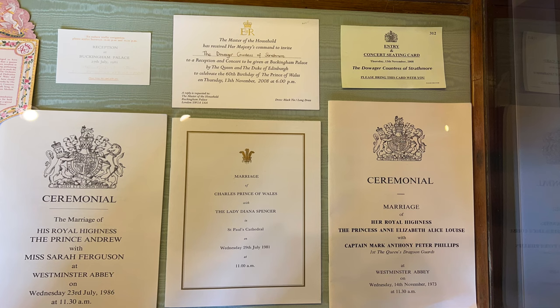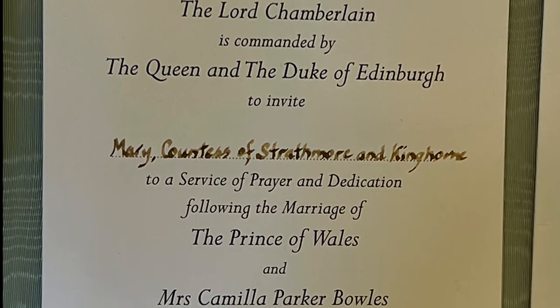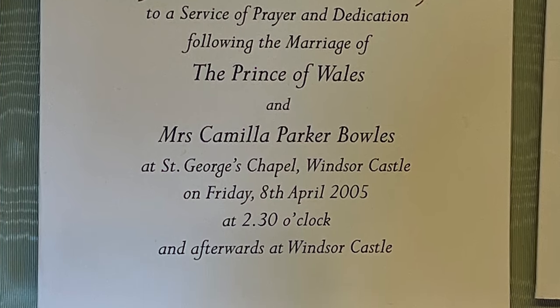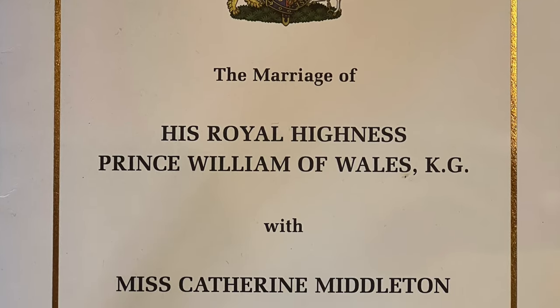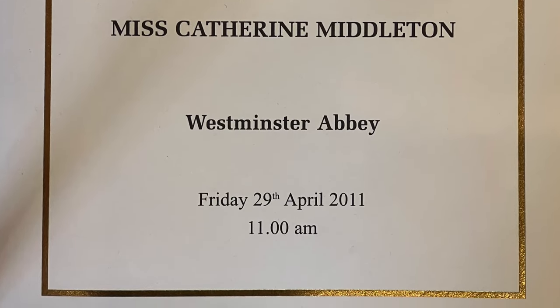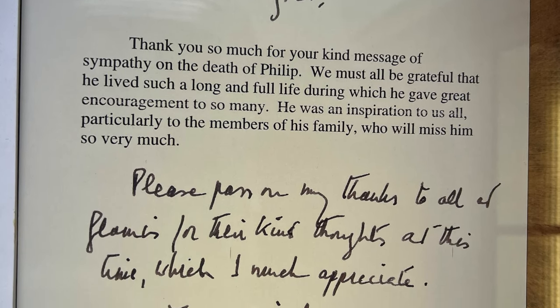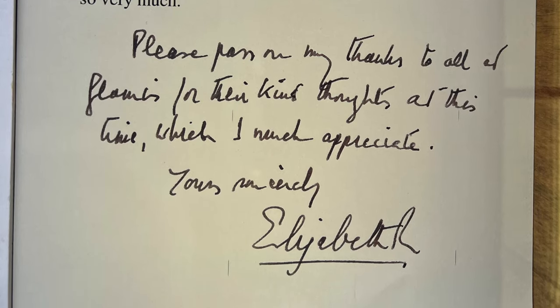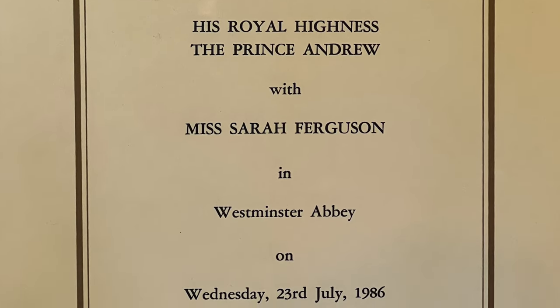You will see numerous royal invitations that the Lyon family has received over the course of the years. Here is one from Prince Charles and Camilla Parker Bowles. Here is the invitation to the wedding of Prince William and Catherine Middleton. Here is a letter written by Queen Elizabeth, as well as a handwritten note. Here is the invitation to the wedding of Prince Andrew and Sarah Ferguson.